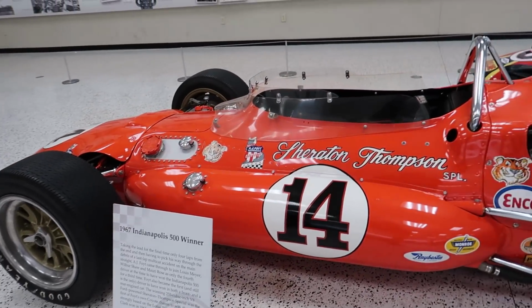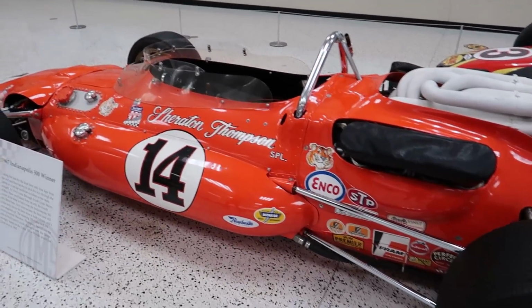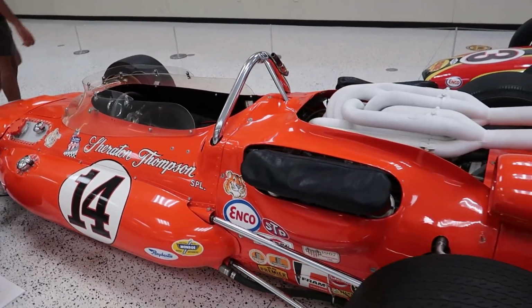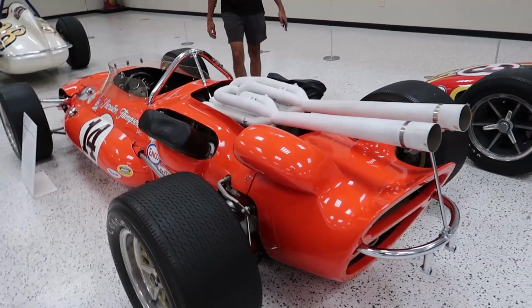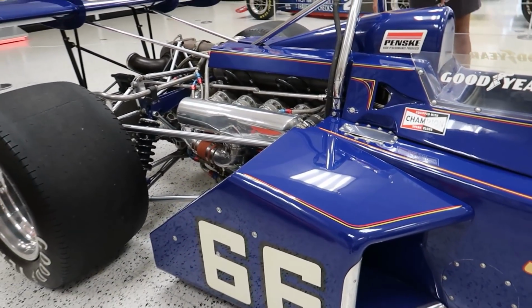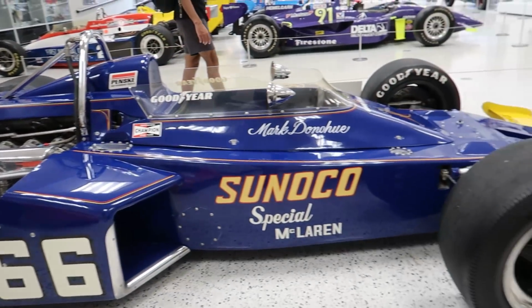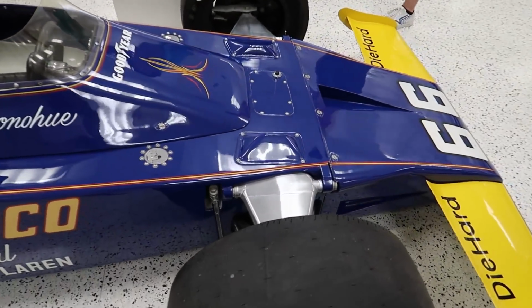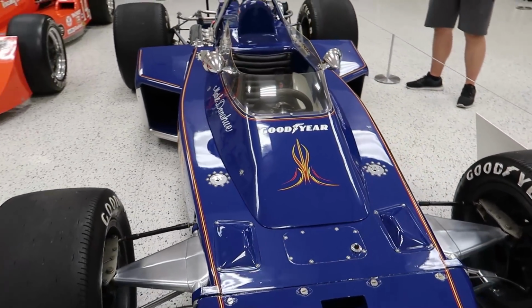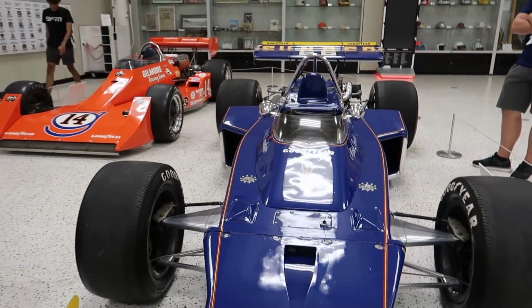Another AJ Foyt Indy 500 winning car. Love that classic AJ Foyt 14. This looks so cool. Man, I'm just bouncing all over the place at this point. He bought a customer McLaren. Penske's first win? Yes, I think so. When was the first race? There are so many stories about the chemicals they would put in the fuel, where that motor would be right on the brink of just blowing itself to bits.